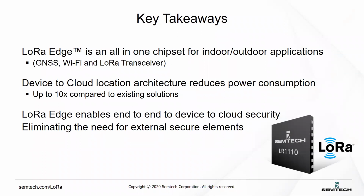Okay, we are at the end of this presentation. Let's have a quick summary. LoRa Edge combines the power of GNSS, Wi-Fi scanners, LoRa transceiver, and crypto engine in one-stop shop to develop more affordable and simplified asset management solutions. The very unique and innovative device-to-cloud architecture dramatically reduces the power consumption up to 10 times compared to existing solutions. And finally, the crypto engine, secure room storage, and the secure key provisioning enable customers to implement robust security, eliminating the need for external secure elements or expensive provisioning systems.